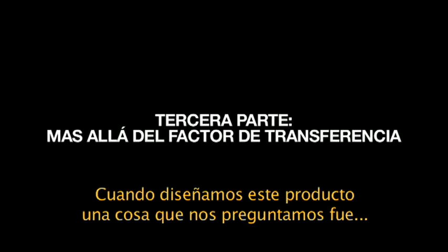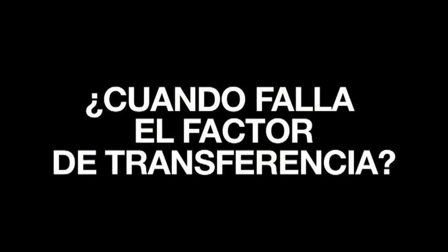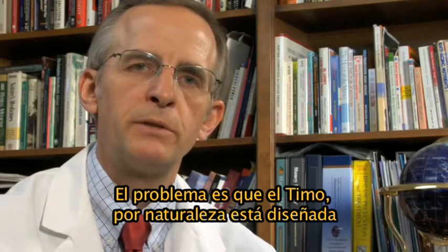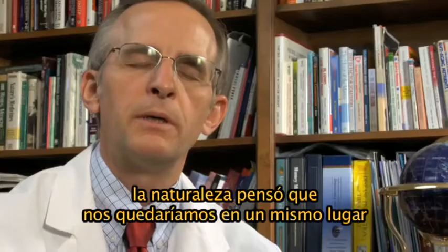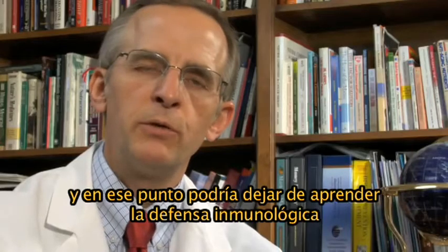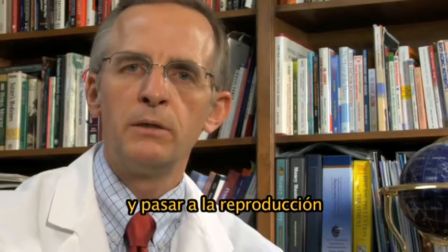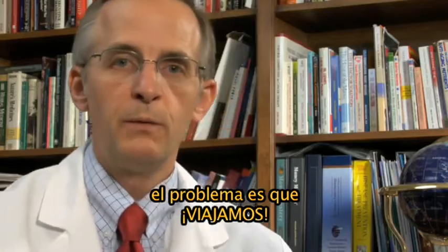When we looked at designing this new product, one of the things we asked ourselves is, when does transfer factor fail? The problem is that the thymus, by nature, is designed to develop until you reach puberty. Nature understood that we'd be staying in one place, and by the time we were 11, we should have known all the germs in our environment. And so that at that point, she could shift her energy away from immune development and immune defense and understanding to reproduction. Well, the problem with that is that we travel.